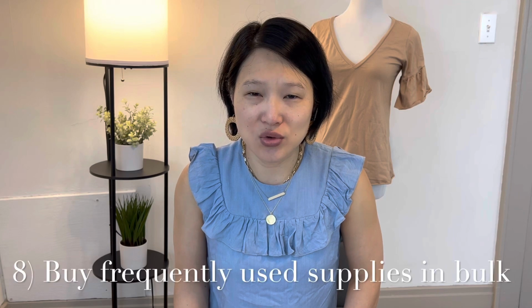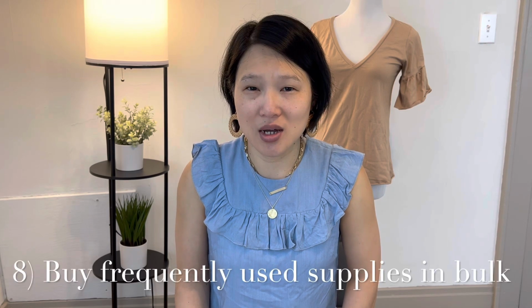Now, tip number 8 is one that I recommend to more experienced sewists. I specifically do not recommend this tip if you are a beginner, and that is to buy supplies that you use a lot in bulk. Now, the reason that I do not recommend this for beginners is because you're a beginner and you don't know what supplies you're going to use a lot. I know this because I have done it myself many, many times, of like, oh yeah, I'll use that, and so I'll buy a giant thing of it, and then 20 years later I still have that thing because I didn't actually need that.